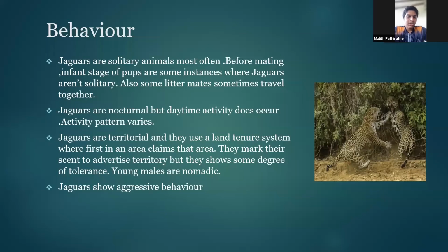And jaguars are nocturnal, but daytime activities occur. The activity pattern varies in jaguars. So jaguars hunt largely at night. Solitary means they live alone, not social. And jaguars are often seen resting on tree limbs or water. Behavior in the wild is largely unknown, so the only method of gathering information is radio collars.